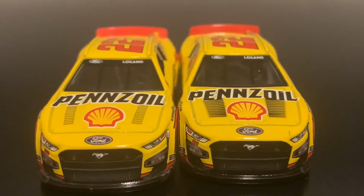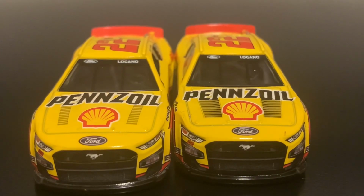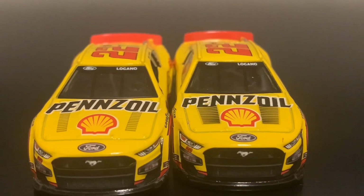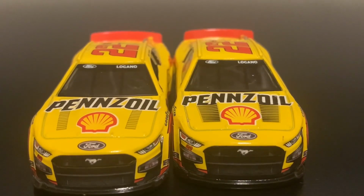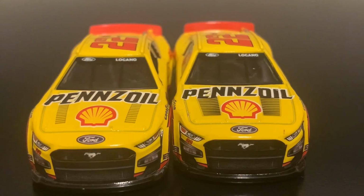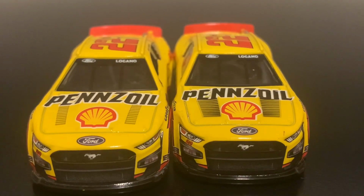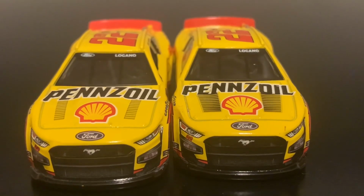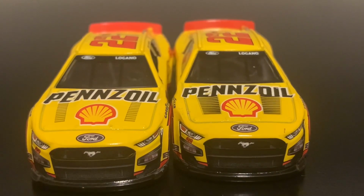Big difference on the hood. The hood vents are a little bit wider than last year's. Both of them say Pennzoil, and they look like they have the Shell as well on the hood. And it looks like the Mustang nose, I do believe on both cars I just reviewed for you guys, is a little bit darker, which is actually kind of a good thing. And there is the front windshield emitter there on both. Nothing has changed on that.